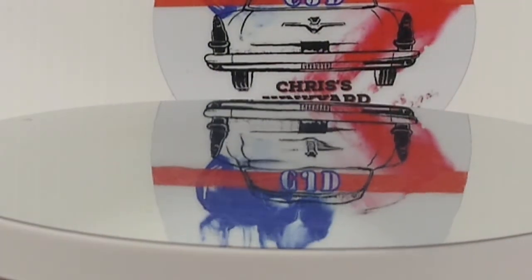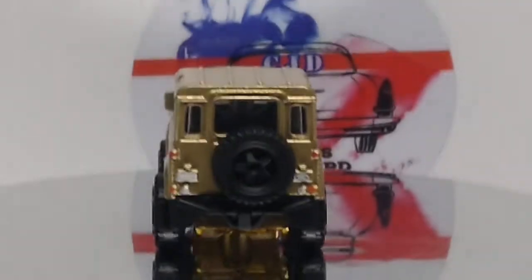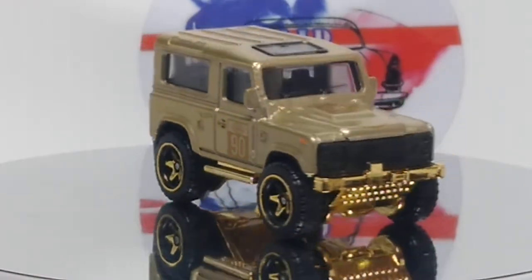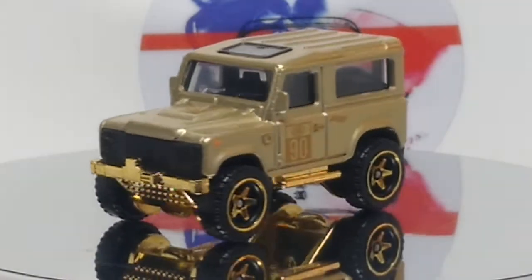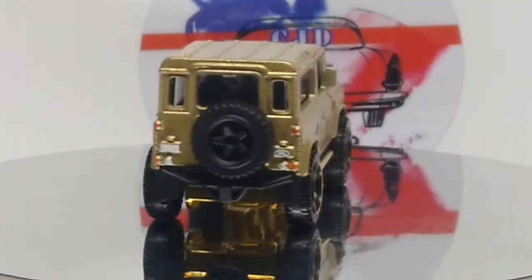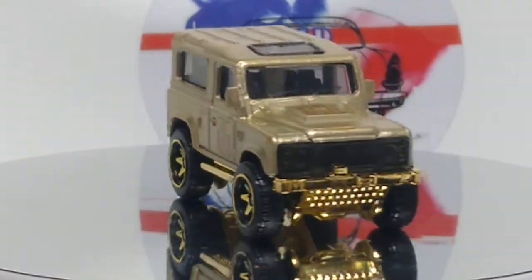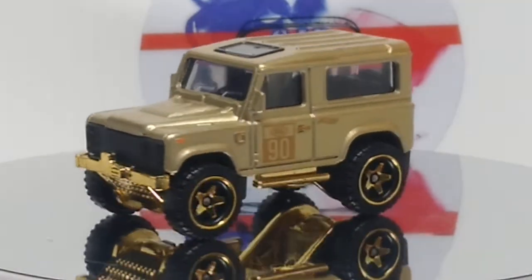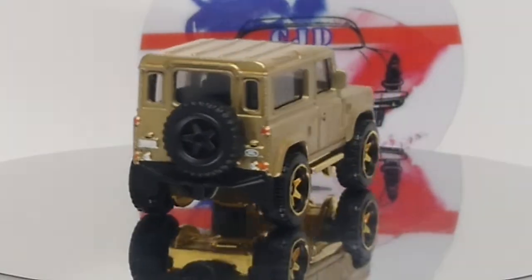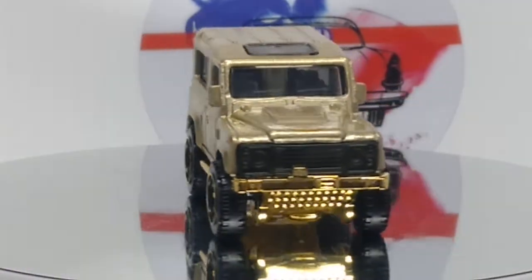Okay, next up we got the Land Rover Defender 90. The casting I do collect. This one is beautiful. This is all gold as well, except for the interior, which is black, which is perfect. Beautiful. Land Rover 90. Love it. Nicely detailed all over. I think except for the front, yeah. The front they didn't do, but everywhere else, sides and back are done nice.